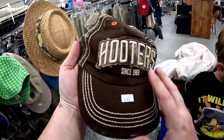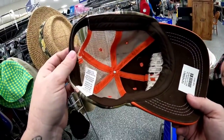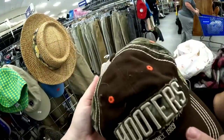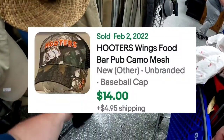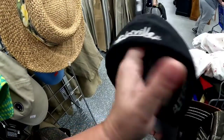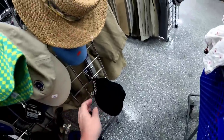All right, hats, guys, hats. This Hooters hat, and their hats were $2.99. It does still have the tag. It is from 2017. You can see a similar sold comp here for $14. I'm hoping to get about $15 and make about a $10 profit on that.